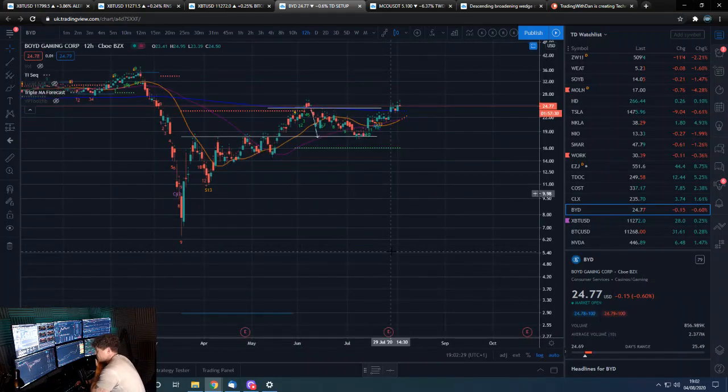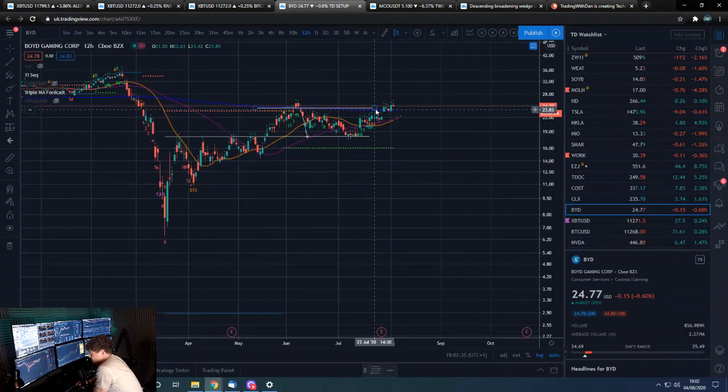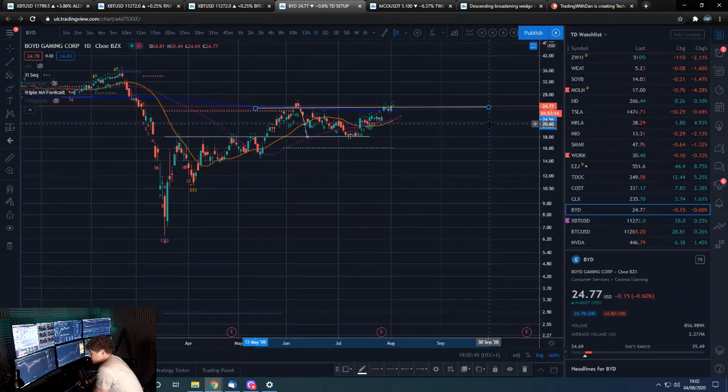Beyond, getting back up again. This is a level, if we take out this level, just expect more upside, in all fairness. We look like we're taking it on now. The 200 daily must be coming in around about here. So we popped above the 200 daily. I'd look for a swing failure pattern above the 200 daily, maybe test downside again. But if we get above and hold above and stay above the 200, then really it's just upside.